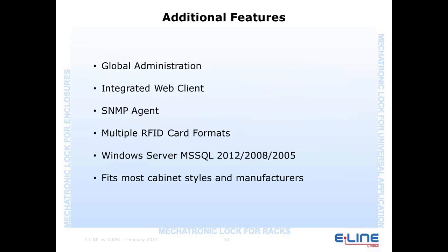I'd like to share with you some additional features included in the ELINE by DIRAK mechatronic security system. Global administration capability, where we can monitor several different facilities in different time zones. We have an integrated web client, which makes it possible for any number of users to connect remotely to the ELINE by DIRAK Administration Suite server via a web browser using a tablet or a smartphone.